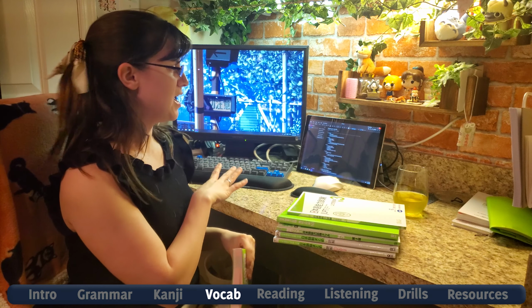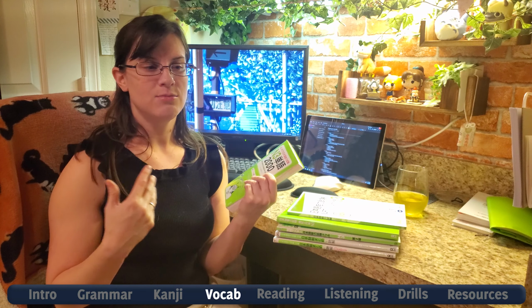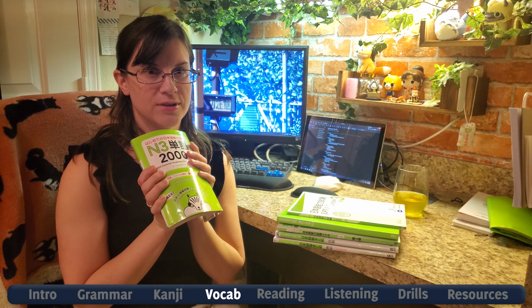And also, Anki has a lot of pre-made decks or decks made by other users that you're free to download. They probably have a listing for the N3 as well. I'm just one of those super paranoid types, and I wanted to get something similar to an official book to try to make sure that I studied everything.